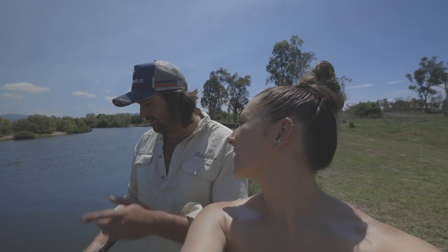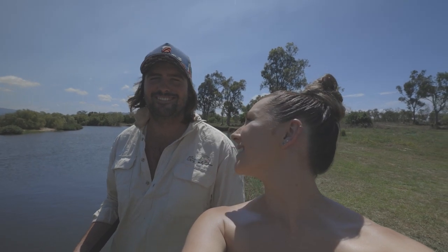Ben Lomond Station, one of the best spots yet. What do you reckon? Oh, mate, we've got tidal creeks, fishing, camping. It'll have to be up there, eh?